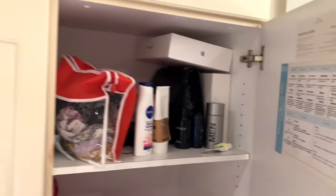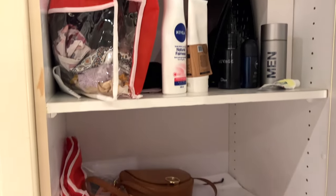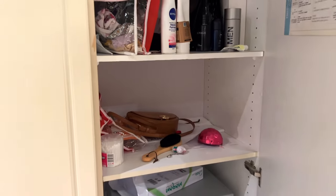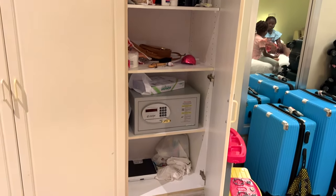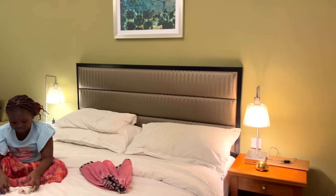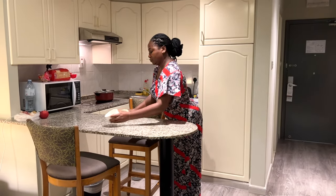In here we have some lotions, perfumes, some boxes, and bag, and a safe, and a scale. My daughter's on the bed, and that's it for our little tour.